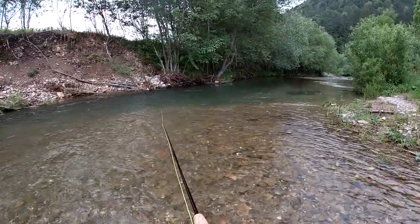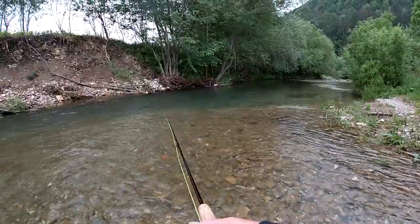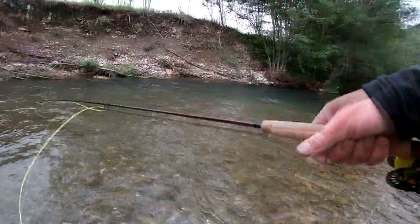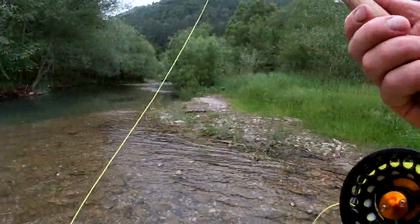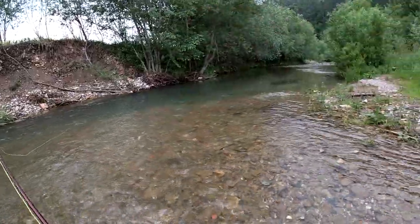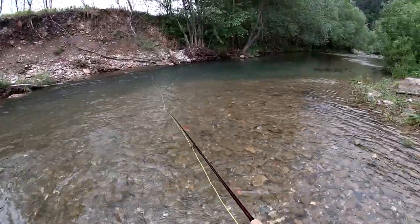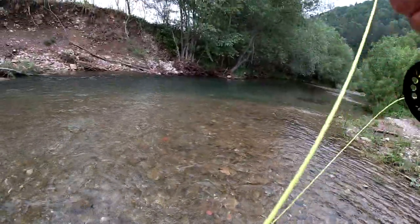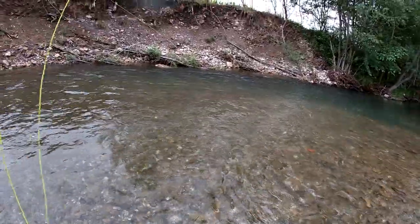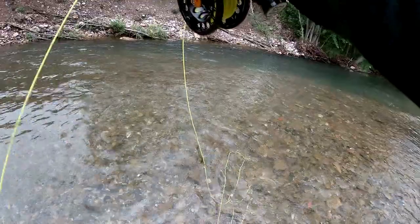Could have been a big fish. Oh, there we go. There's a small fish that went. I felt it bumping a couple of times. The nymph does work, gets down to them. Oh, there we go. Don't know if it's much better. It's a small one again.